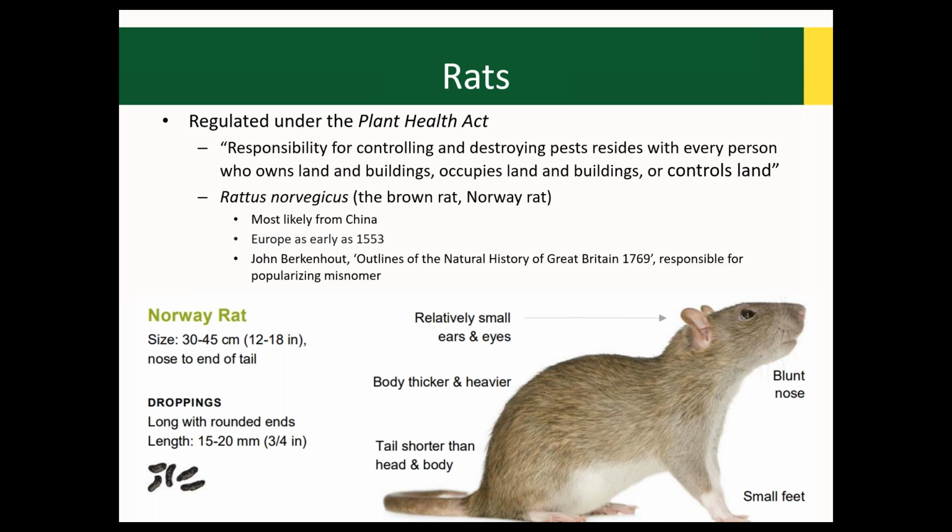So what we're talking about primarily in Saskatchewan is Rattus norvegicus, or the brown rat or Norway rat. A bit of a misnomer, well, more than a bit of a misnomer. These are most likely from China, not Norway. They arrived in Europe as early as 1553. The credit or the blame for calling it Norway rat resides with John Birkenhout, who authored Outlines of the Natural History of Great Britain, and coined the term Norway rat.